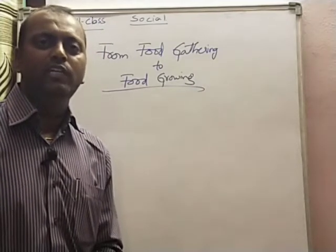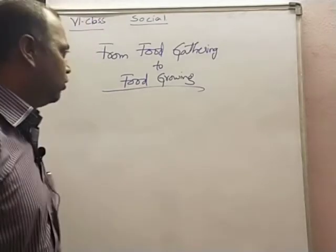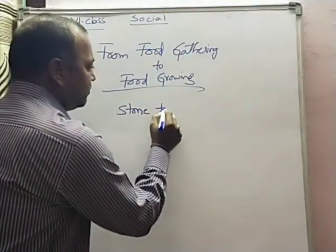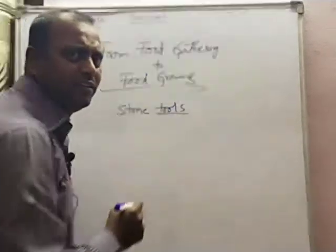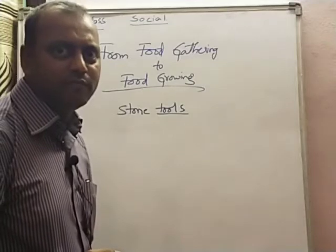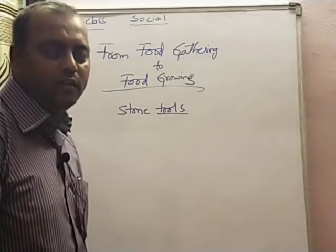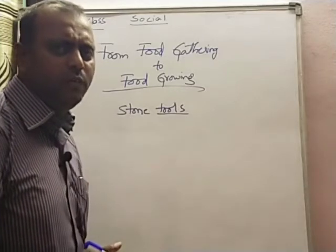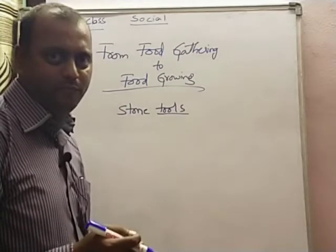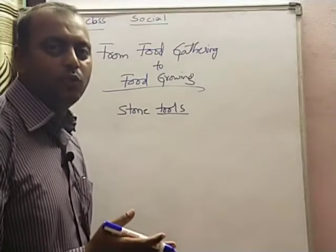So today we shall learn a few things about the tools they used. Those tools are the stone tools. What are tools, children? Have you ever gone to your kitchen? In the kitchen, do we find any tools to chop the vegetables or to cut the meat? Knife, you find it? Even fork. These all are what we call tools.